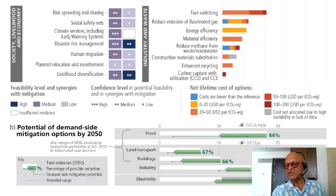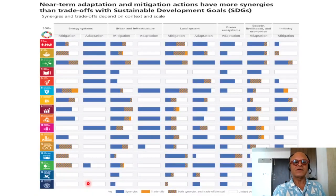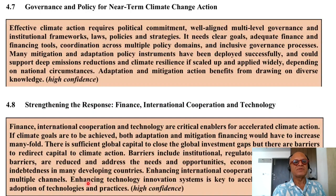But additional electrification can add another 60% potential here. 73% reduction before additional electrification can occur from demand side mitigation potential. So just keep those in mind, and we already read these. Let's look at the remaining statements.